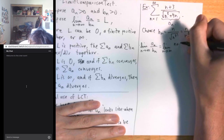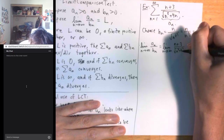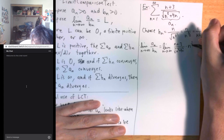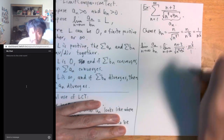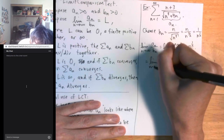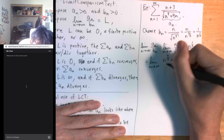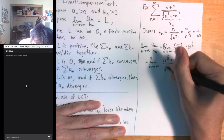So I have n plus 3 over the square root of n cubed plus 4n. And I'm going to be dividing it by b sub n, but that's the same thing as multiplying by n to the 1/2. Is that clear? Over 1, whatever. This is the same thing as the limit as n goes to infinity of n to the 3/2 upstairs plus 3n to the 1/2. I'm just distributing, right? Divided by the square root of.